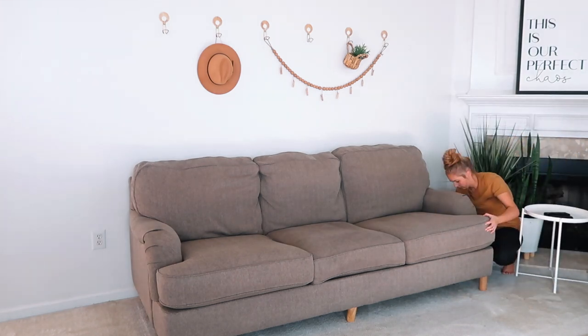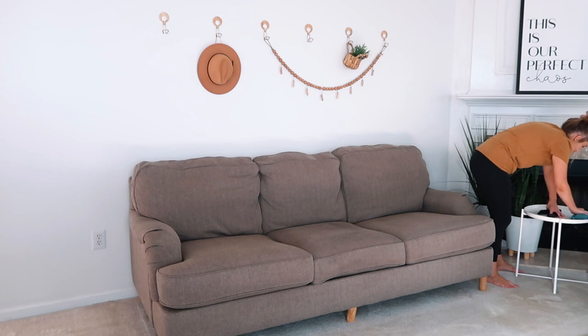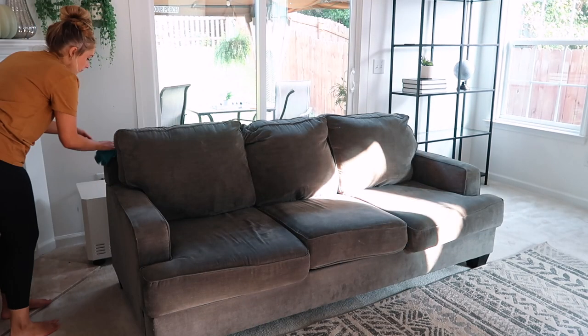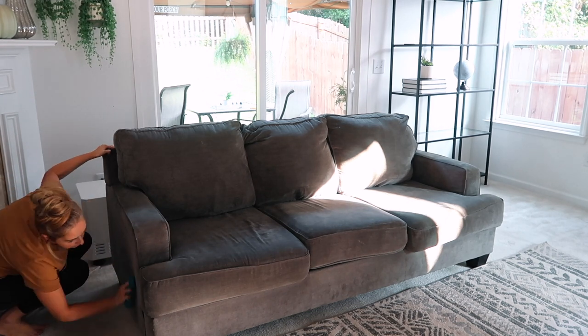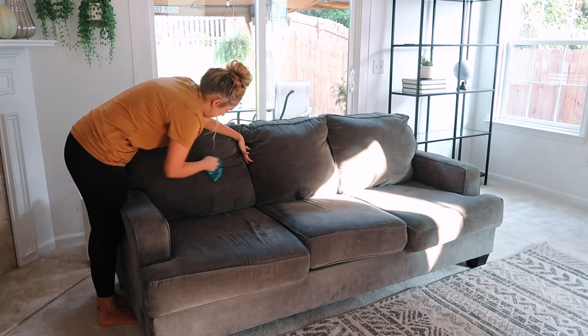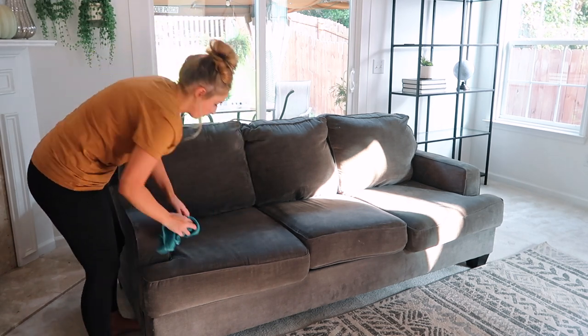The last time I cleaned my couches like this, there were so many of you that commented and said that you clean your couches this way as well. So I have a microfiber Enviro cloth, and I'm just going over all of it, and it's just amazing how well they clean upholstery like this.